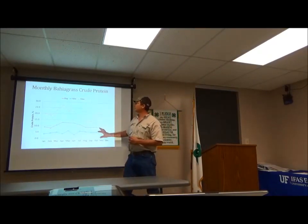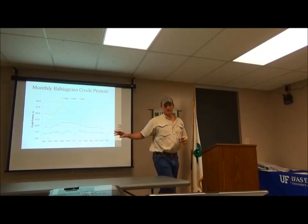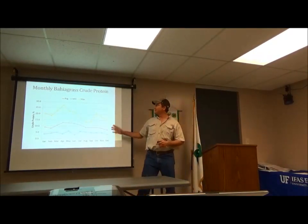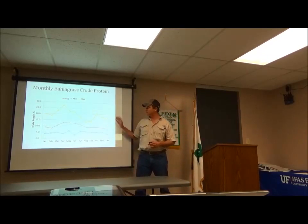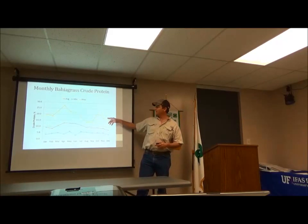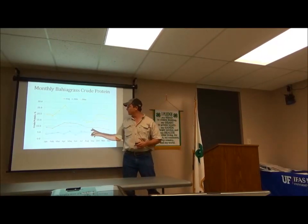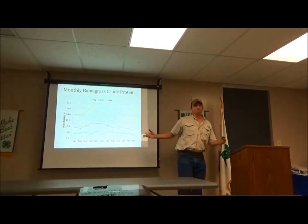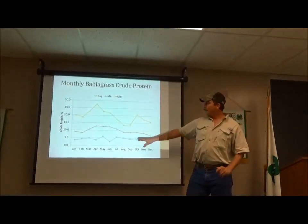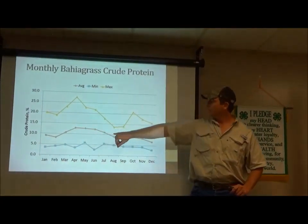So what I'm gonna show here is an example of having good nutritive value, but not having enough forage. This is bahia grass, crude protein through the month, starting in January, going to December. Here's the high that they observed, and the low. So the median average is somewhere right in there, around 10%. About what you expect from bahia grass. Even in the wintertime, we see it pump up a little bit.